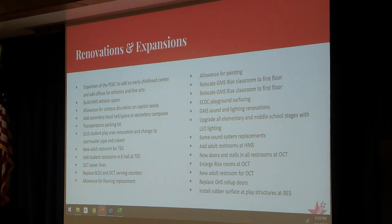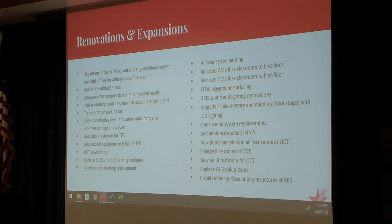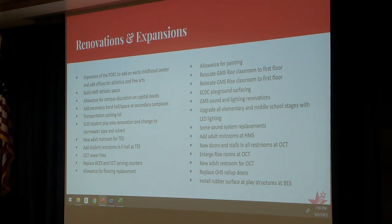And then when we get to renovations and expansions, that very first bullet was another big ticket item that as a committee you put together, which has to be the expansion of this building to create the early childhood center. And there's a whole lot more that goes into that. That's also to add offices. There was another line to add offices to this building.